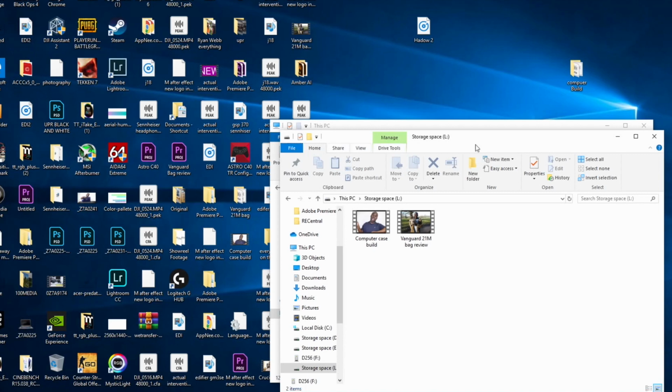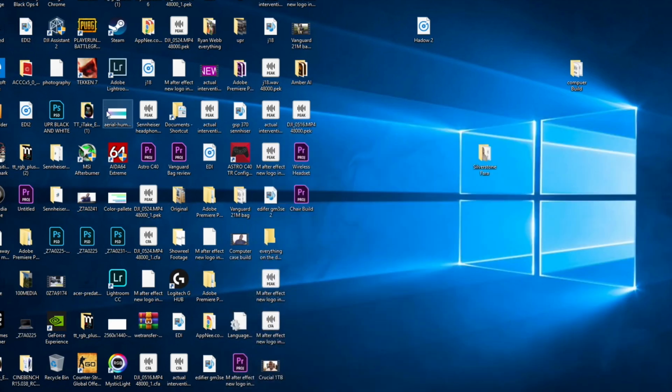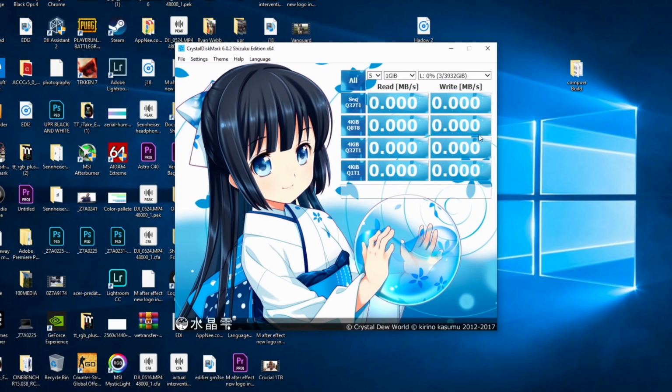Okay, let's just test the speed, because this does not make any sense to me whatsoever right now. CrystalDiskMark, get the L drive up. There we go. 39,032 gigabytes. Let's just read and write it. Let's see what's going on.